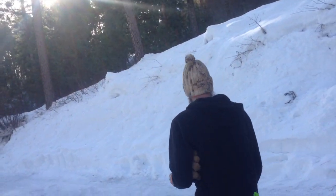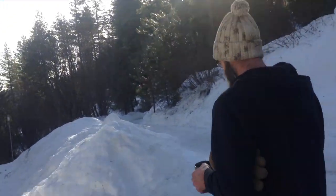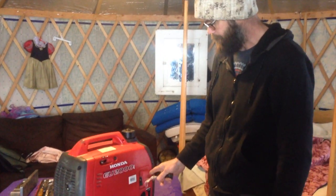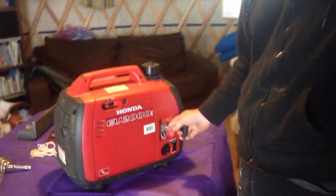It's now March and we are dreaming of spring, but spring is not dreaming of us. We had 6 inches of fresh snow just the other day. So we're replacing the pull starter cord on the Honda generator that we love so much.